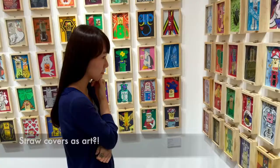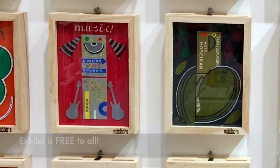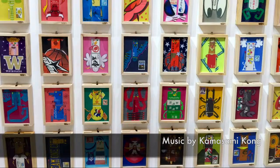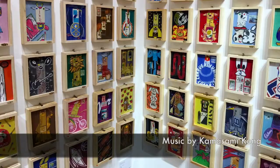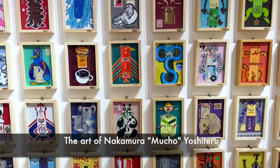You're invited to come and have a look. It's all free, no charge. And there's so much to see. And if you want to take pictures, that's okay too. The art of Nakamura Mucho Yoshiteru.